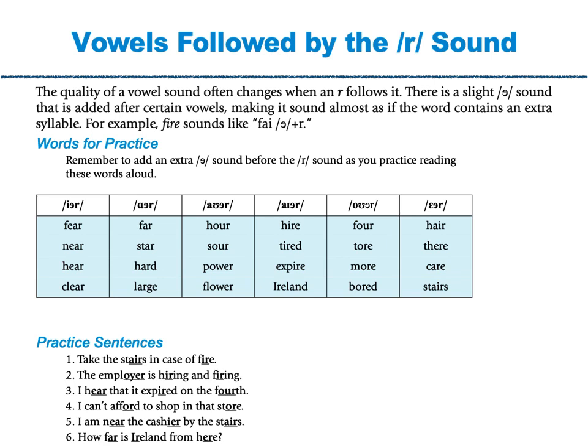Ow plus R. Hour, sour, power, flower. I plus R. Higher, tired, expire, Ireland. O plus R. For, tore, more, bored. A plus R. Hair, there, care, stairs.